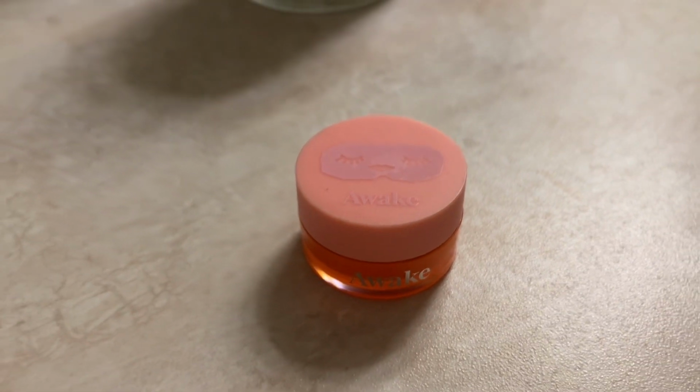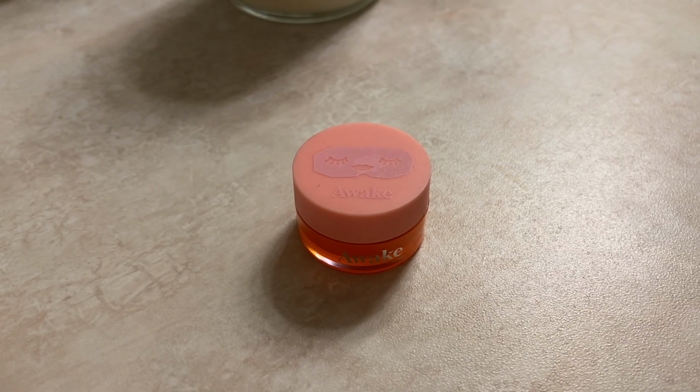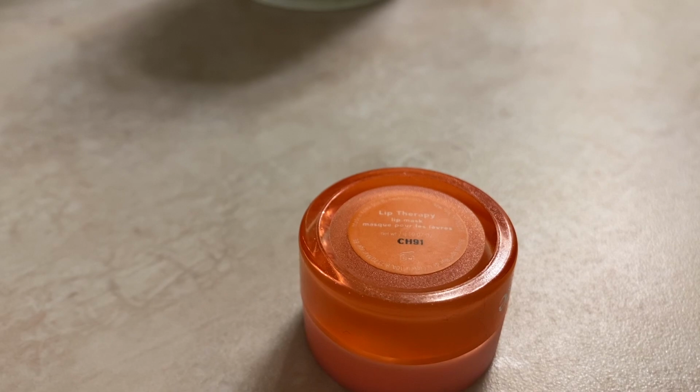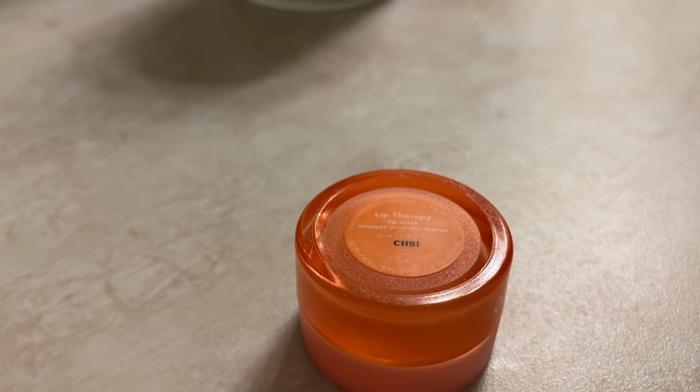So I got this lip mask from Ipsy. It's really thick, so it stays on throughout the night, which is what I really like about it, because with Vaseline, as soon as your head hits the pillow, it's pretty much gone because of how thin it is. So I really like using a mask because of how thick it is.